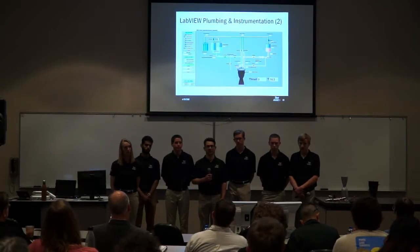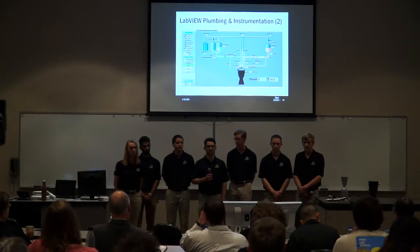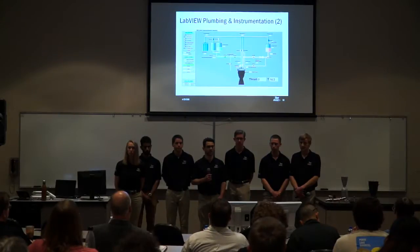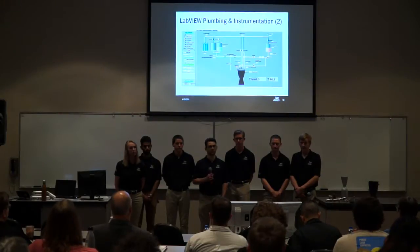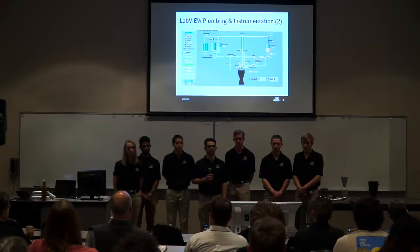Here is another still image of the LabVIEW code as if it was running. Here you can see the tubes and valves lighting up as if there's propellant actually in them. So blue in this case would be nitrogen, green is oxygen, and orange is fuel.